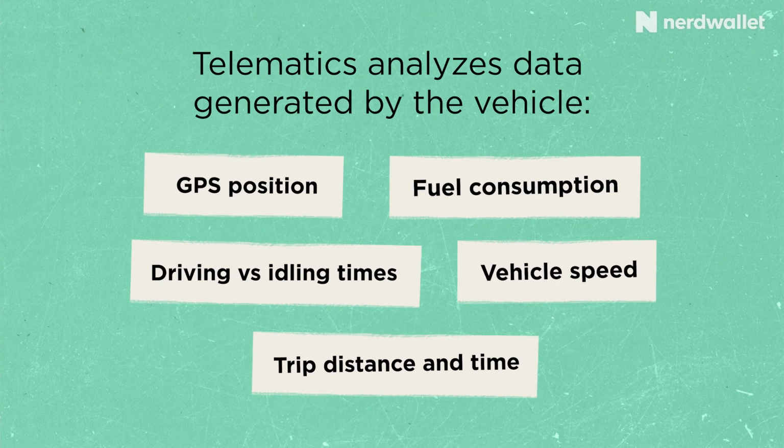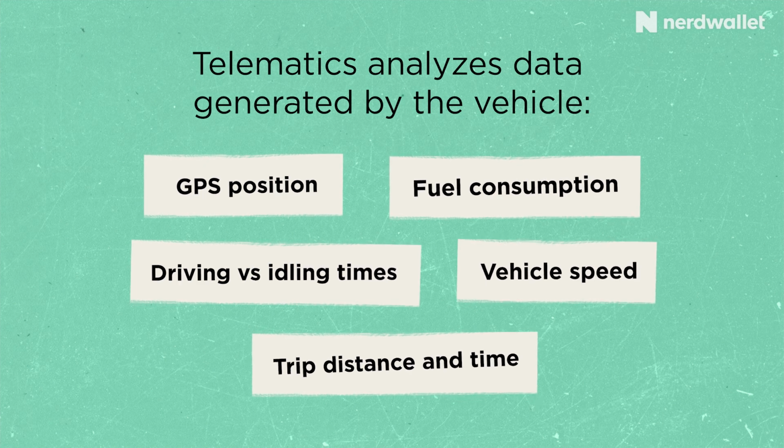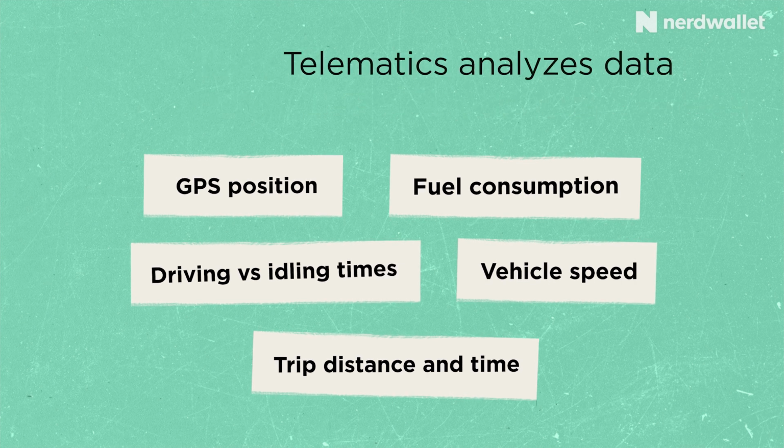The mobile app that you download to your phone from your insurance company is going to track all of the things that your smartphone is already tracking, including location, the time and day, and how fast the phone is moving. And the plug-in device in your car's diagnostic port is also going to track your location data. So wherever your car is going, your insurance company is going to know that as well.